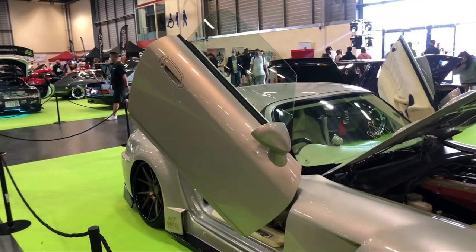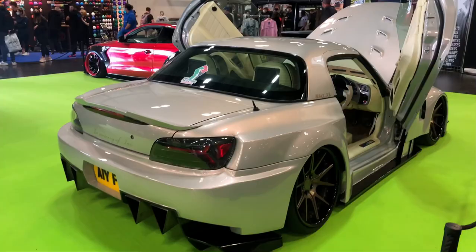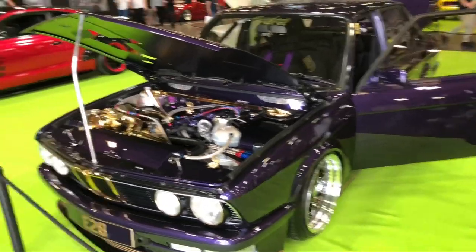Oh, look at that with the Lambo doors. Look at that screen inside the car. It's got a hard top. What a cool car, beautiful. Look at this BMW. So beautiful, absolutely incredible.